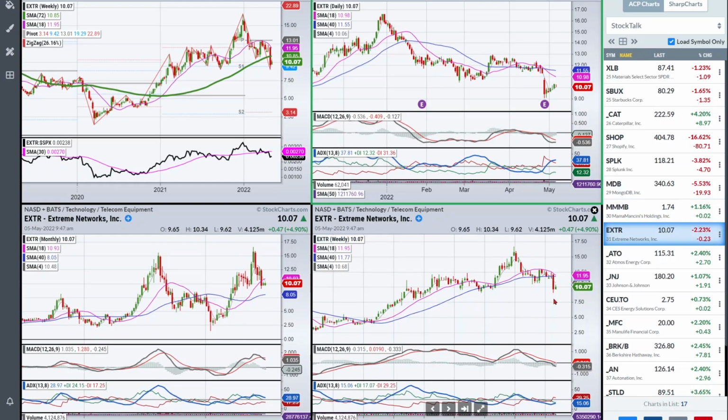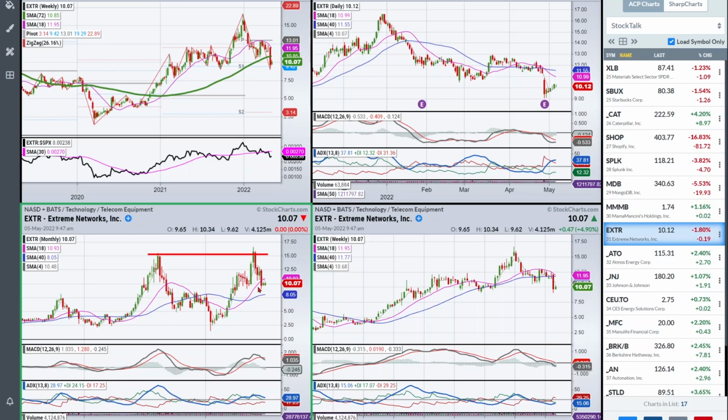EXTR. So this got hit on earnings recently. And if we look at this monthly chart, we had a move up, pulled back, and then made a new high. And we tried to break out above this peak and failed. And look at what it did after that. Look at the violence of the decline. That type of a pattern tells me there's a lot of resistance overhead.